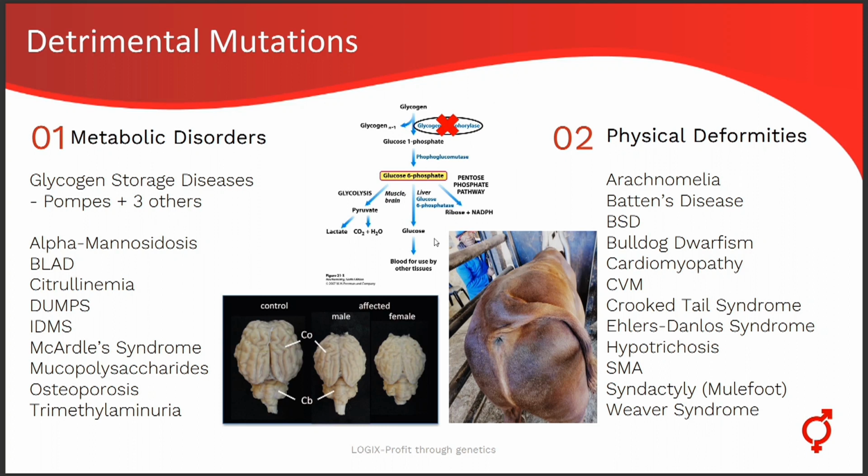We spoke about glycogen storage diseases. Those come from Brahman-type animals or composite breeds that have used Brahman in the upgrading system. We've got BLAD, which we know in the dairy, DUMPS, RDMS, and McArdle syndrome, which is this picture, that occurs in sheep. They do not have glycogen phosphorylase, so they cannot convert glycogen to glucose. Physical deformities, we know BSD, I see I'm out of time, cardiomyopathy, CVM, here's crooked tail syndrome or Kromstert, hypertrichosis, which is a loss of hair, not to be confused with the slick gene of the Creole breeds. We also have SMA, that's the spinal something atrophy, I can't remember all of them, and mulefoot.